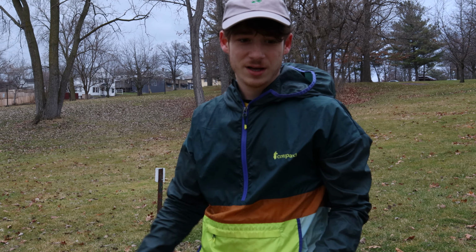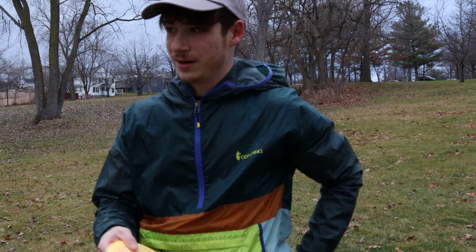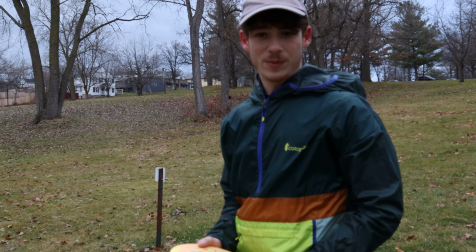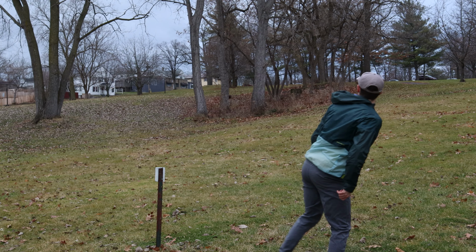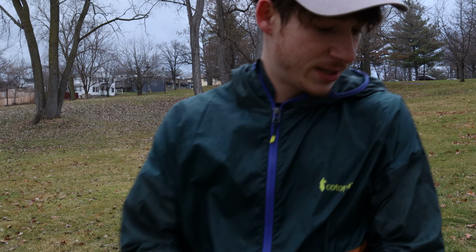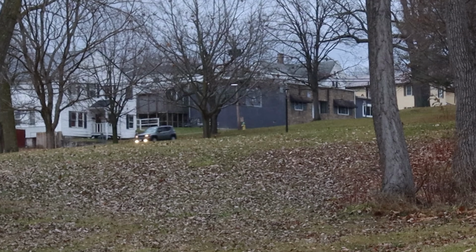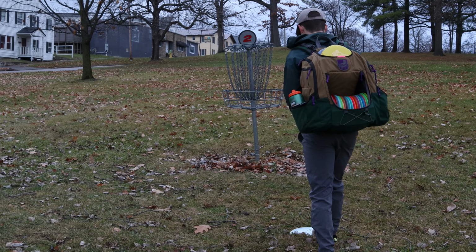This one's just straight up. Gotta try and get far. It's at 317 and super uphill, but I think I should be able to put it close to the basket and not use very many mulligans. Hopefully none. Didn't read the wind. Did not turn over. That looked good. Perfect.